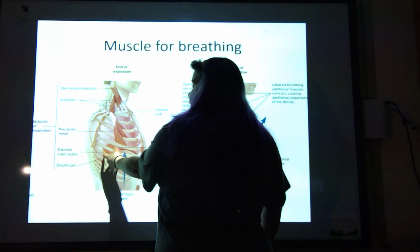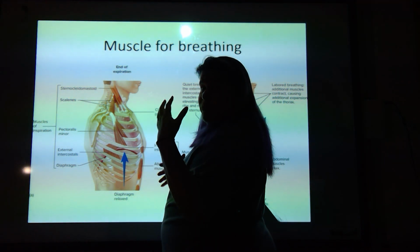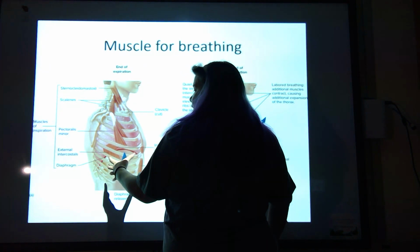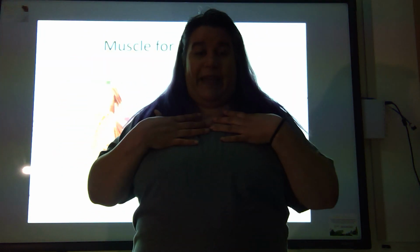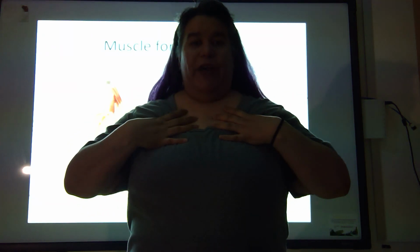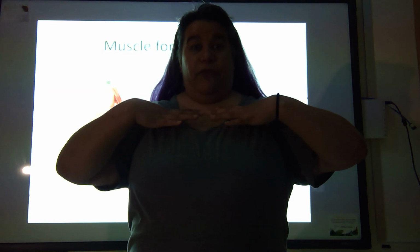The muscles of inspiration, breathing in. That does include your diaphragm. As it contracts and pushes down, again, think of a syringe with the plunger. It allows for more space so that the lungs inflate. The external intercostals. So instead of taking the bucket handle and pulling down like this, the external actually pick them up like this, expanding. Now, it's not very obvious, but if you put your hands here and you take a really deep breath, you'll notice that it kind of comes up in the front.